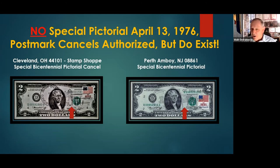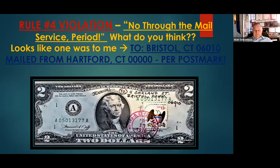Excuse me, I've got my cold here. Let me take a little break. There we go. And this particular one talks about the royal governor being for the bicentennial. So again, it was a special. If you note the top of the cancel on the left side of Jefferson, it does say bicentennial, and it was a special cancel. Again, not supposed to be.